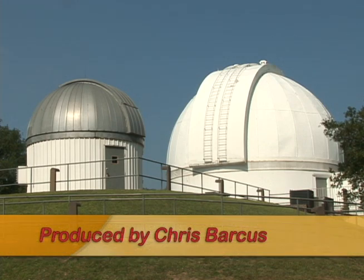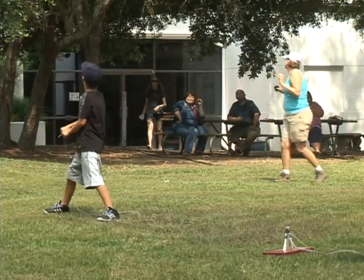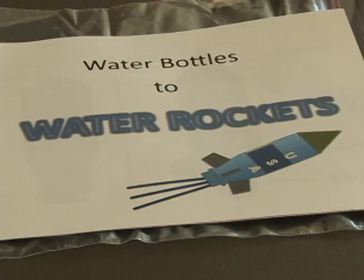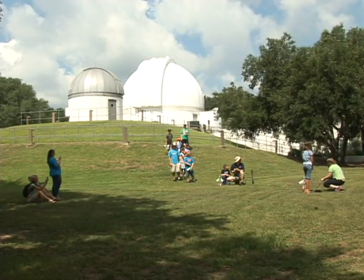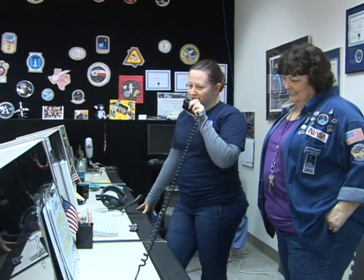On most days, the George Observatory is used to look at the stars, but it can also serve as a launch pad for learning. Rocket Day is an event where we have kids sign up online and they get to come out and build their own water bottle rockets with a 20-ounce pop bottle. And then we launch them behind the George Observatory, and then they also get to complete a Challenger mission to the moon.